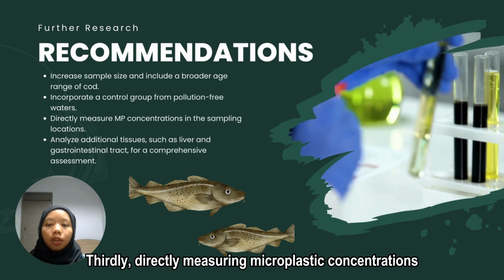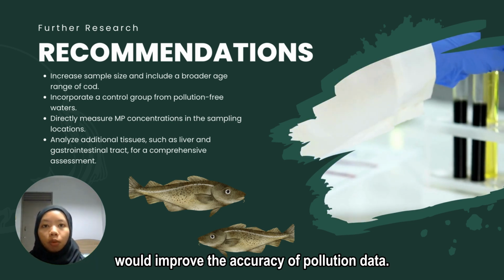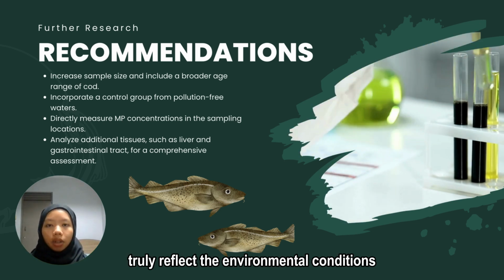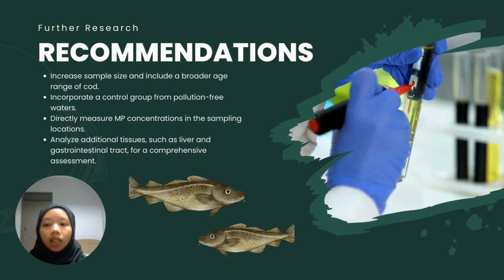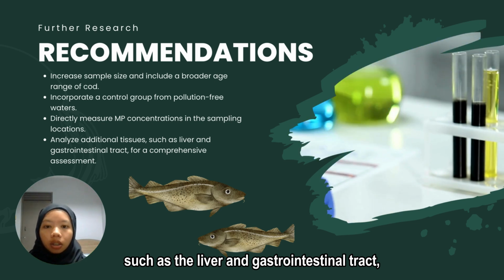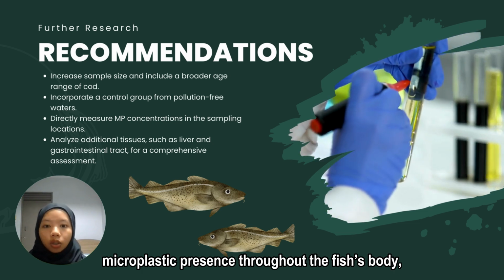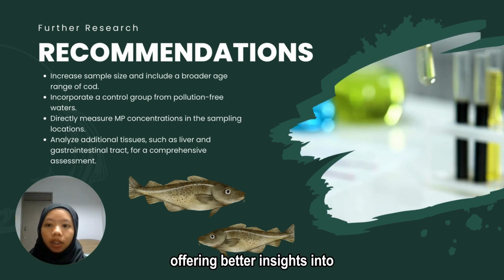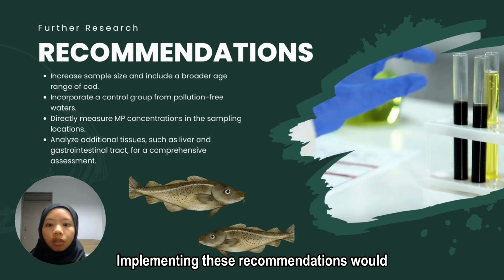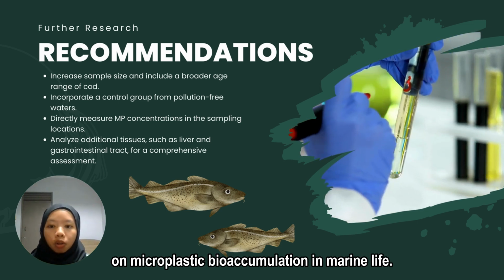Third, directly measuring microplastic concentration in the specific sampling locations would improve the accuracy of pollution data. This ensures that the findings truly reflect the environmental conditions where the cod inhabit. Lastly, analyzing additional tissues, such as the liver and gastrointestinal tract, is important. This will provide a more holistic view of microplastic presence throughout the fish body, offering better insights into potential risks for human consumers. Implementing these recommendations would enhance the reliability and comprehensiveness of future studies on microplastic bioaccumulation in marine life.